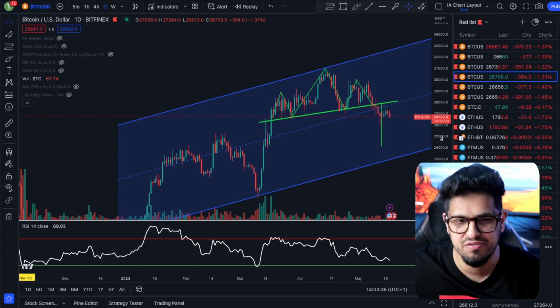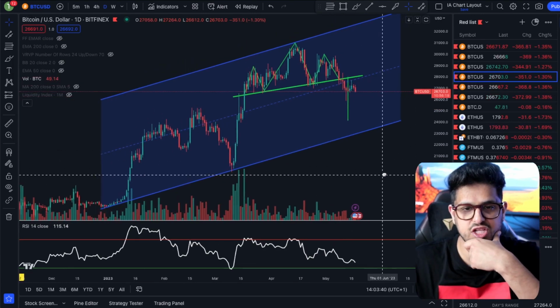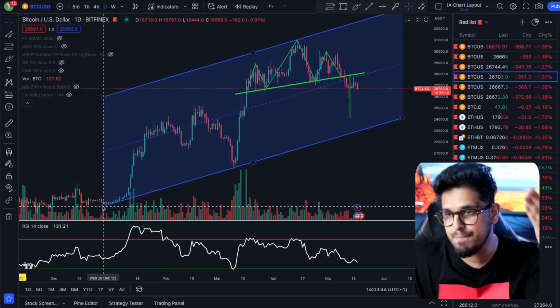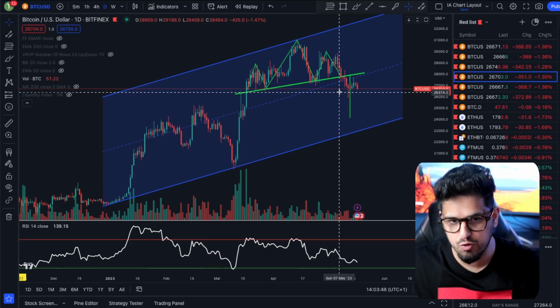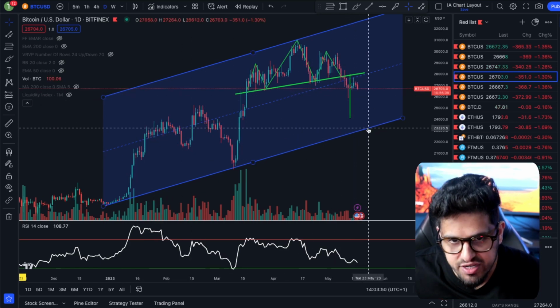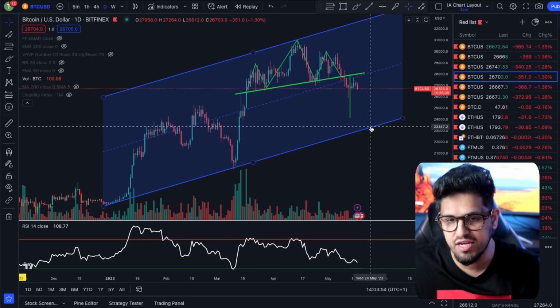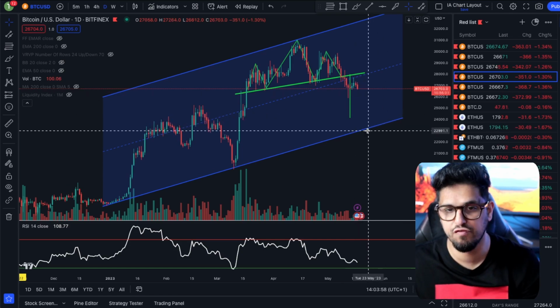Now, where could this bigger pullback take us to? Well, you want to look at the wider trend. If you look at this wider trend, this channel which we've been in ever since the December of 2022, before we had our big move to the upside, this channel would suggest that if we work all the way to the bottom of the channel, you could be looking at price targets even as low as 23, 23.5, somewhere along this range if we look for support.